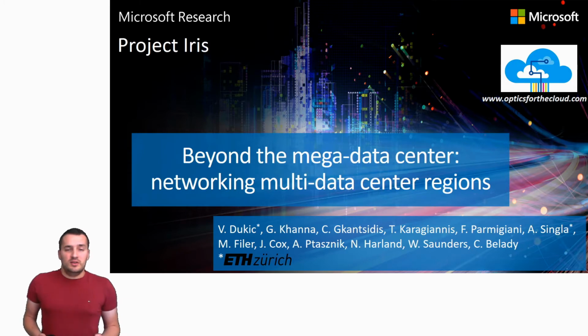Project Iris is a multi-year effort at Microsoft Research Cambridge that explores novel designs of regional cloud networks. The project is motivated by rapid growth of cloud network traffic across data centers. Project Iris is a part of a bigger Optics for the Cloud team at Microsoft Research Cambridge, which explores disruptive technologies across the entire cloud stack.